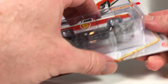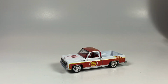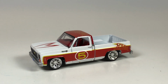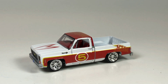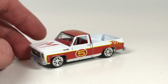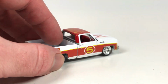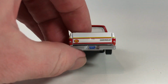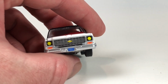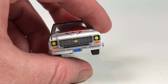All right, let's open this one up. And here it is. So as you can see, it's got the Speed Racer Mach 5 livery on it, which is cool. I wish I had the Johnny Lightning Mach 5. They do the Mach 5 casting, and that would have been a cool one to pair for this video, but I actually don't own it. Well, Speed Racer is such a classic anime, really, or manga, dating back to like the 60s.